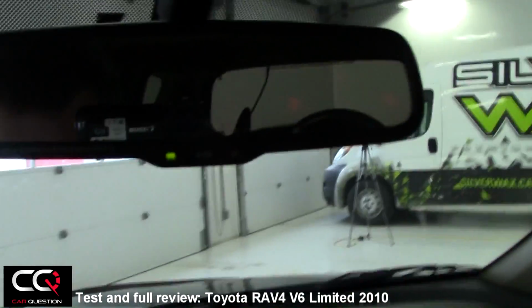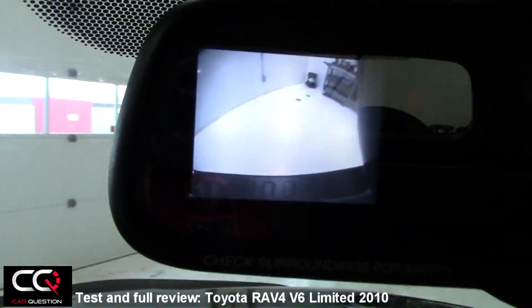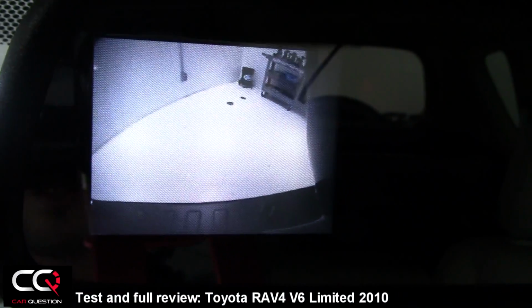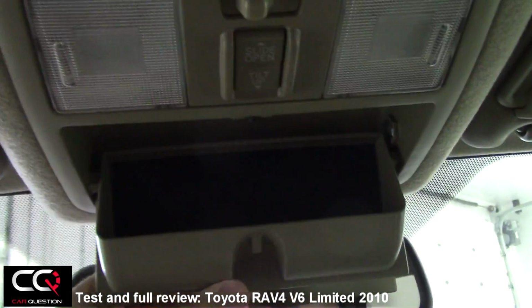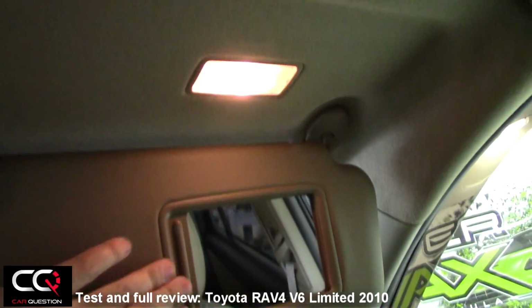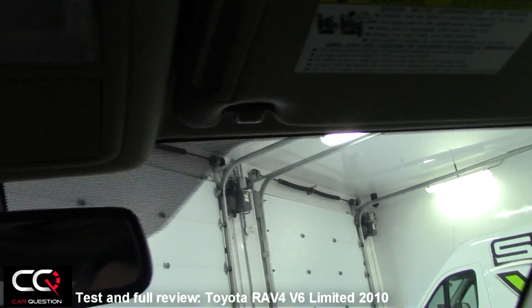Oh, and by the way, when you put it into reverse, there you go, you're gonna see a camera appear. It's quite small, it's not that precise, but you know what? In 2010, I could live with that. Once again, if you want some lighting, there you go. Nicely equipped, even with the extender right there.